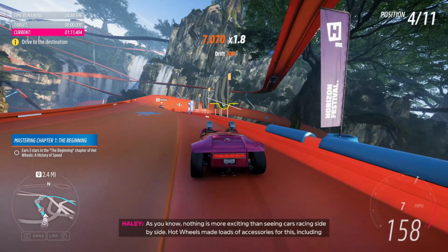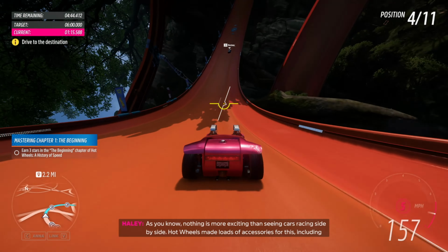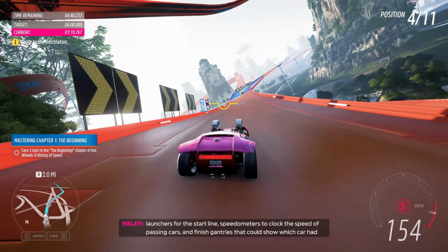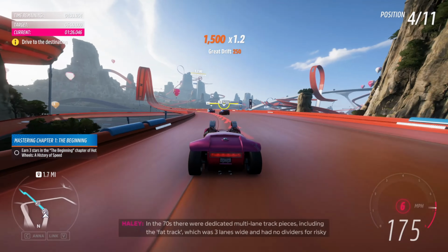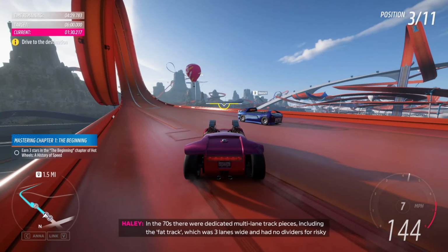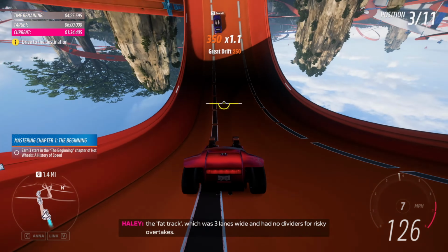As you know, nothing is more exciting than seeing cars racing side by side. Hot Wheels made loads of accessories for this, including launchers for the start line, speedometers to clock the speed of passing cars, and finish gantries that could show which car had won. No cheating allowed. In the 70s, there were dedicated multi-lane track pieces, including the Fat Track, which was 3 lanes wide and had no dividers for risky overtakes.